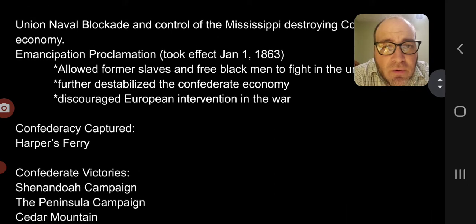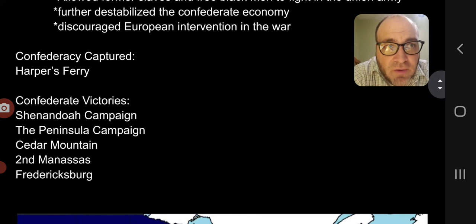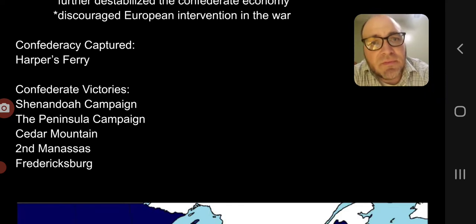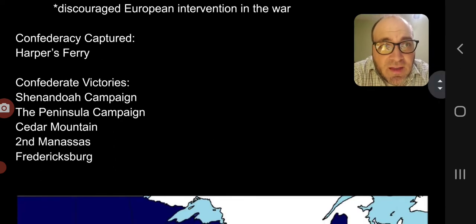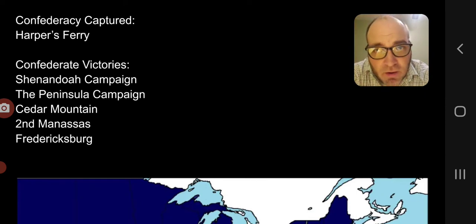But on the other side of the coin, the Confederacy captured Harper's Ferry. That was a big armory. That was right around the time of the Battle of Antietam, which we'll talk about. There were also Confederate victories in the Shenandoah campaign, which we talked about, with Jackson fighting all those battles in the Shenandoah. The South won the Peninsula campaign and chased McClellan off the peninsula, and so they protected Richmond there, so that was a big military victory. They win a battle at Cedar Mountain. We're going to talk about that today. They win Second Manassas, and they win Fredericksburg.